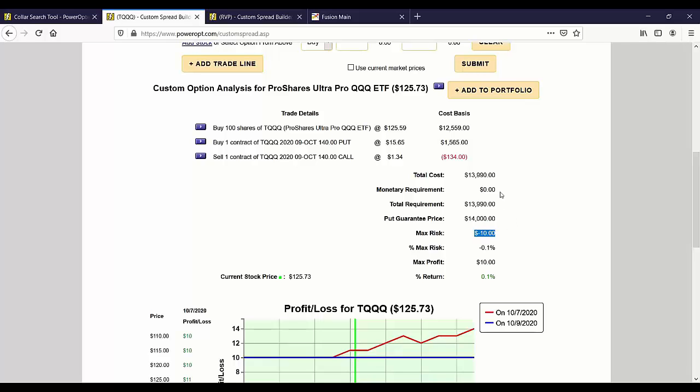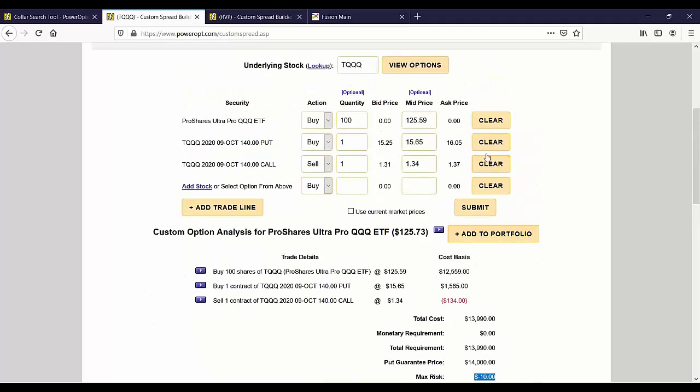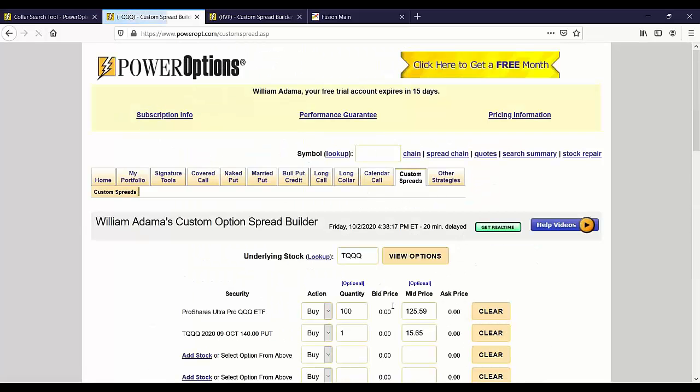That's why I said it might not meet your criteria, and it's under the assumption that you do get the exact midpoint to have that conversion trade, which is very difficult to do in the short term. That's why that conversion search we saw under long collars was going out far in time, 49 days, 50 days or more.